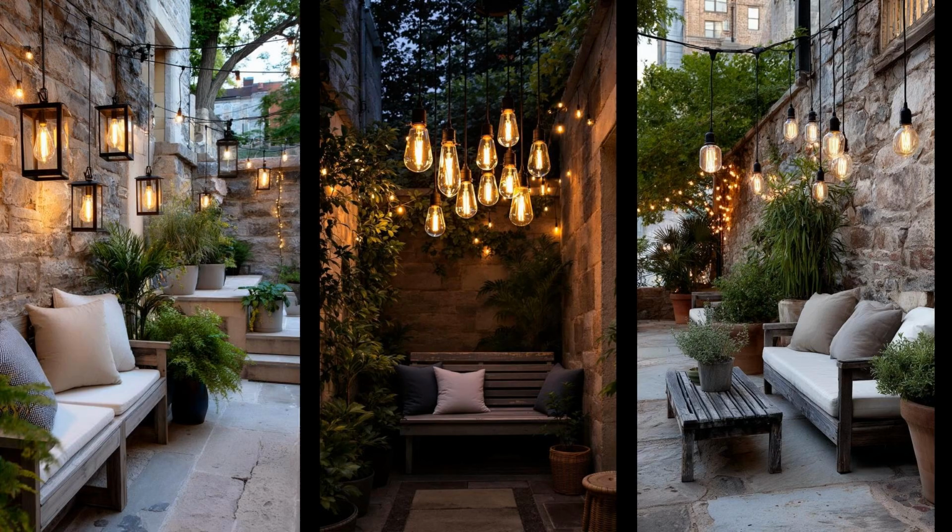Stringing a cluster of hanging lanterns filled with Edison bulbs can instantly shift a small courtyard from plain to enchanting. The warm vintage glow creates a cozy, inviting space for evening gatherings. It's simple. Just suspend the lanterns at different heights for interest and plug them in.